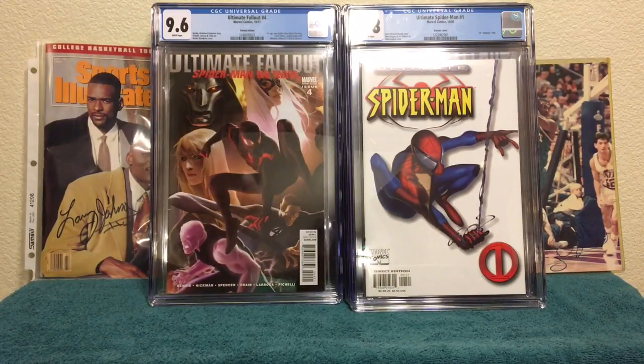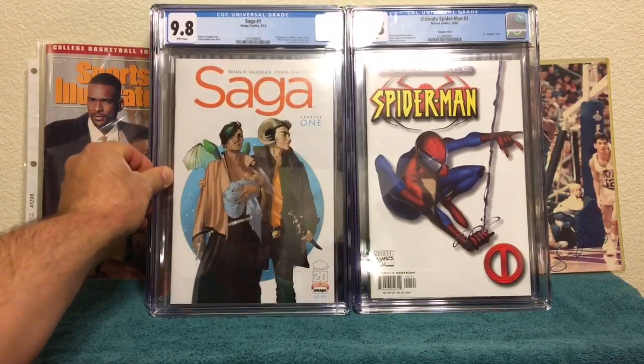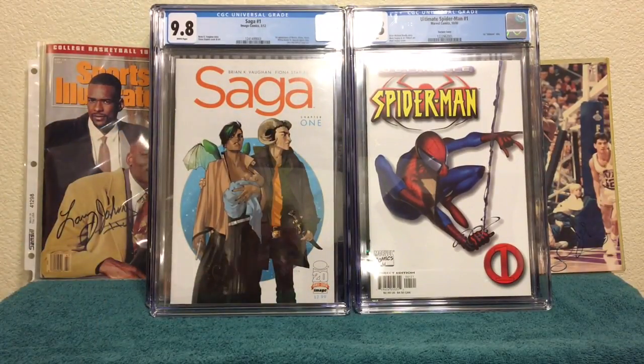Saga number 1. Fantastic story. If you haven't read Saga, you definitely need to. I would love to have the RRP version of that book, but I just can't justify the prices it's bringing right now. I just can't see spending $2,700 on a 9.8 for a book that basically came out a couple months after this one. It's almost like a second printing, but there are only 500 of them out there, so it's pretty crazy.